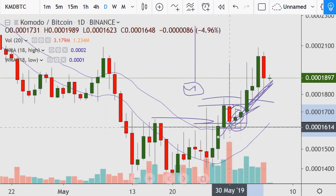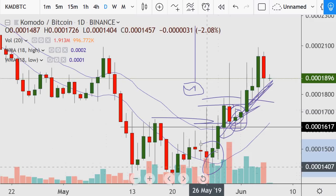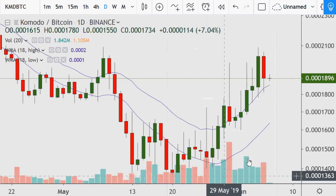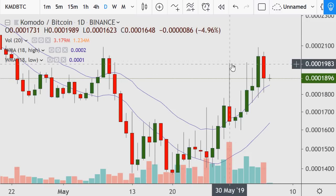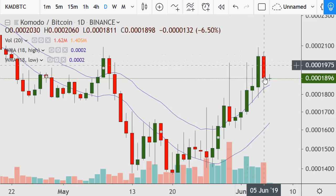From this big failed breakout, it goes a little bit below the 18. I like how it's recovering it, holding within it. And short term, if the last point low was here, and this is point high, then I need to see it hold somewhere around here.